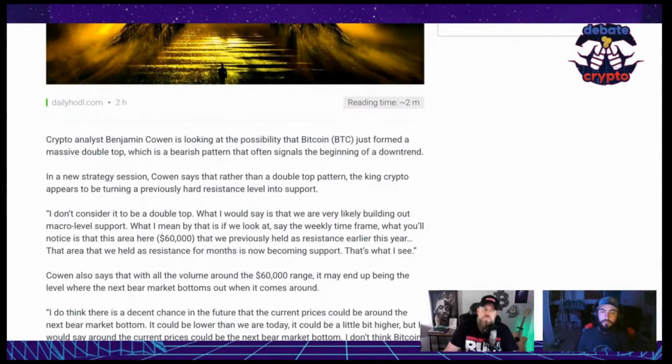That's what I see. Cohen also says that with all the volume around the $60,000 range, and this is what I think is interesting, it may end up being the level where the next bear market bottoms out when it comes around.